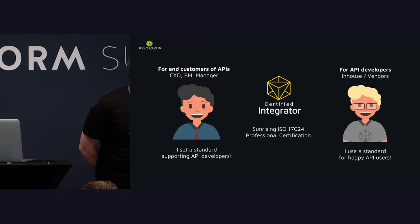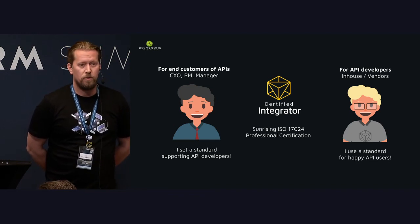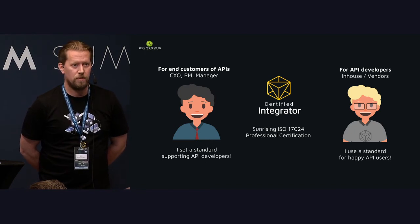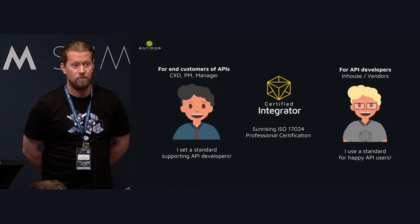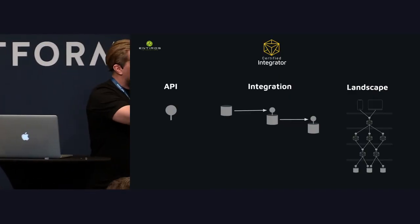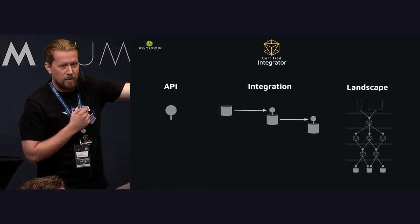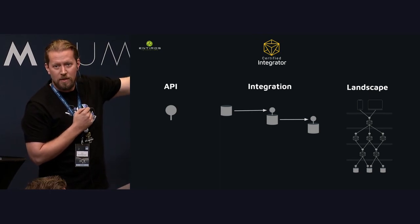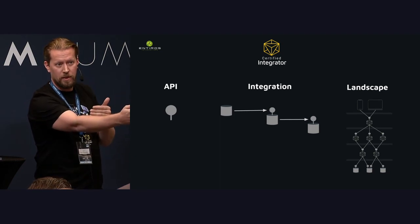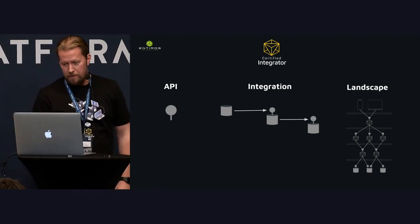This is a sunrising ISO person certification according to 17024. So it's the same stuff that Cisco, for instance, has developed for network technicians, but it's now rising for API developers, which I think is great. Just first a quick point. I think you all know this. APIs are part of integrations that are part of integration landscapes. APIs in themselves don't bring a value until anyone uses them, right? So then we refer to integrations as something going end to end. That's why it's called Certified Integrator.